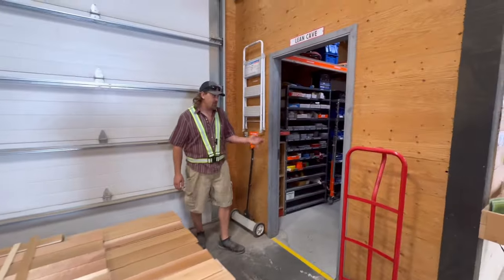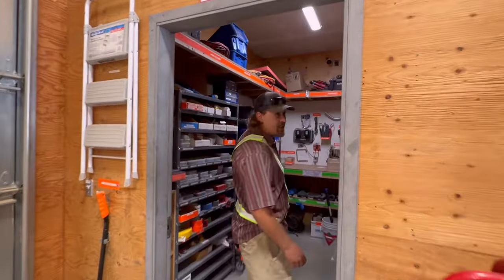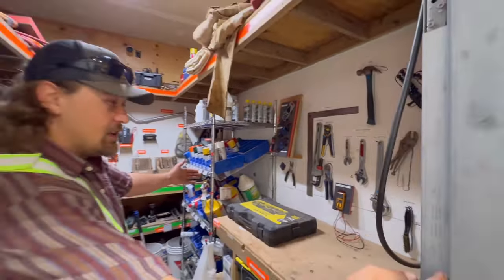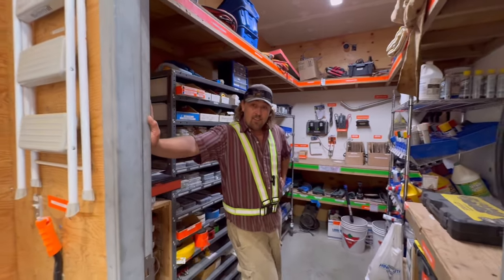So this is our lean cave here, and this is a really simple improvement, but one of my favorites. We had a door here before, so pretty much everything in behind here was in this dark cubby that you never really looked at, and we weren't really utilizing the space nearly as much. So I decided just to take the door right off, and it's made a huge difference, and we're using this corner way more now.